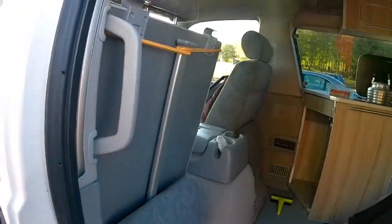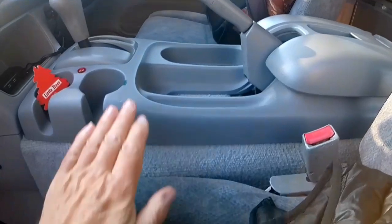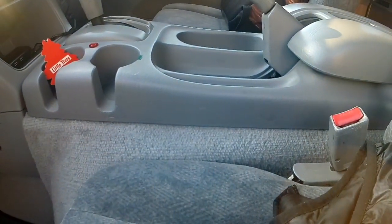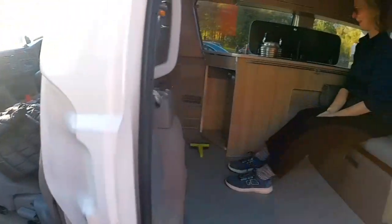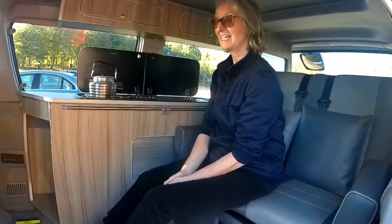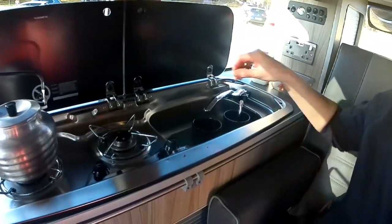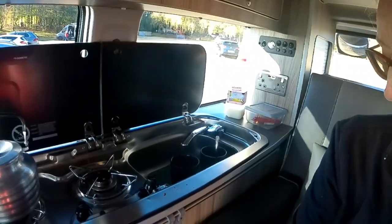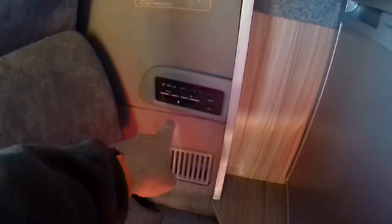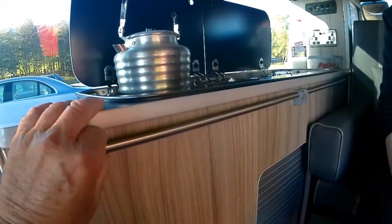The engine is not under the bonnet. It's a mid-engine vehicle. So the engine is here underneath this. What else has it got? Fridge. Two burner hob. Sink. Oh, this is nice, isn't it? Tap. It's got fresh water tank, but no wastewater tank. It's got an electric hookup. And this is the controls for the rear heater. Fridge is hidden in here. Cutlery drawer. Table goes on here.